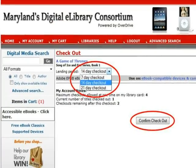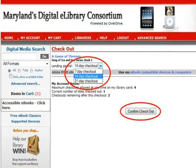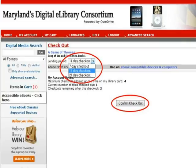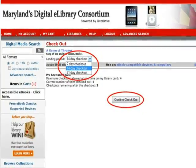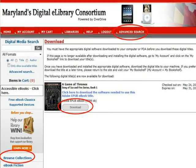On the checkout screen, shown here, click on the drop-down list in the top left of your screen to shorten your loan to 7 days or extend it to 21 days. Otherwise, items check out for 14 days. Next, click Confirm Checkout. The item is now checked out to you.